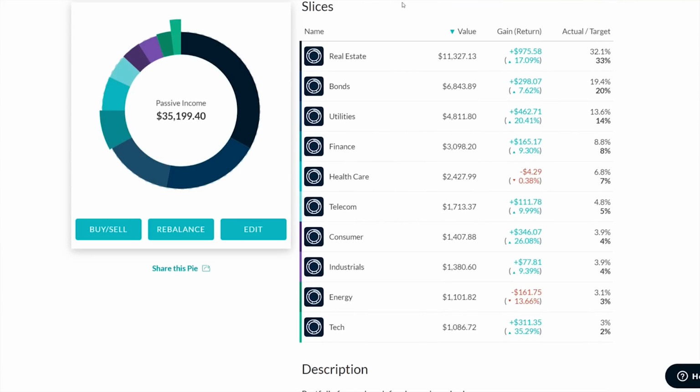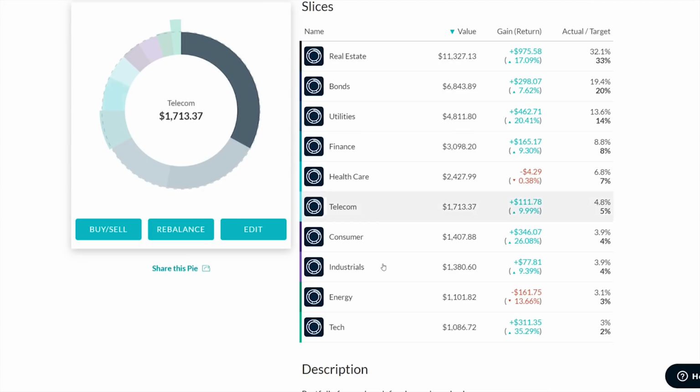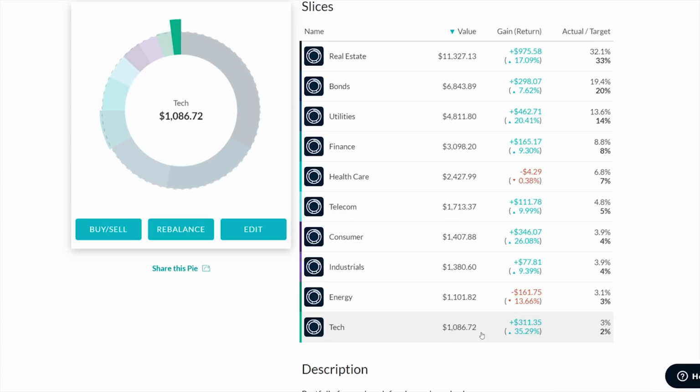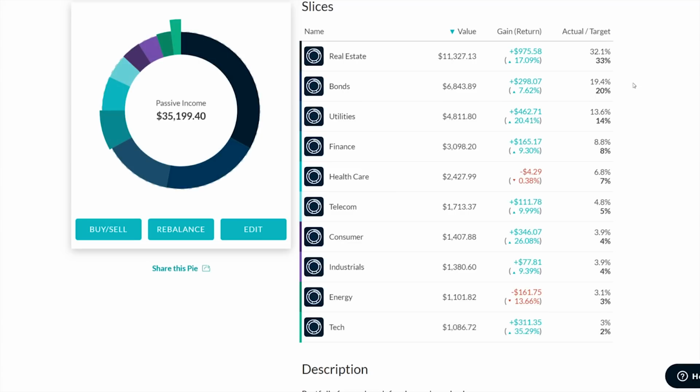If you don't know, the way that this is organized is top to bottom in a list of what I have the most value in, meaning the most money in, compared to the least amount of money. So up here in real estate, I have $11,000 in. Down here in tech, I only have $1,000. And I'm the one that picked this allocation. A lot of it has to do with a couple different variables. One of them is that the lower ones typically pay less in dividends. Consumers don't pay a whole lot. Industrials pay about 2.5% average.